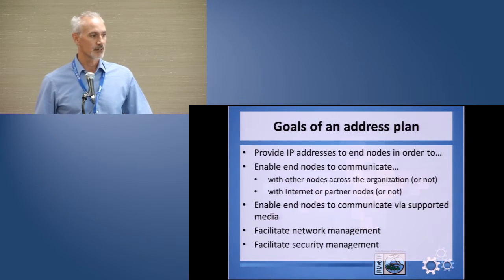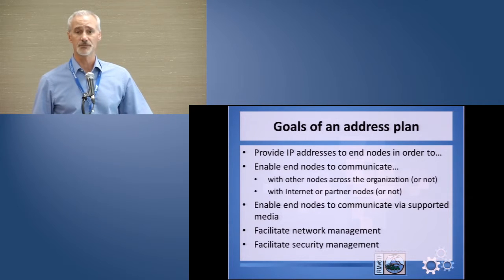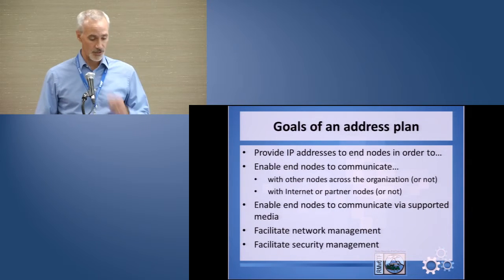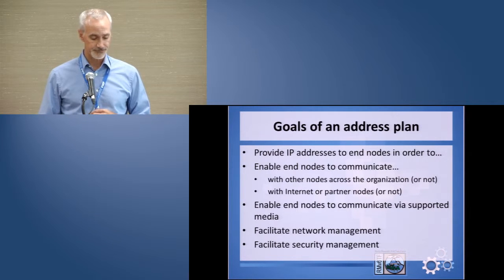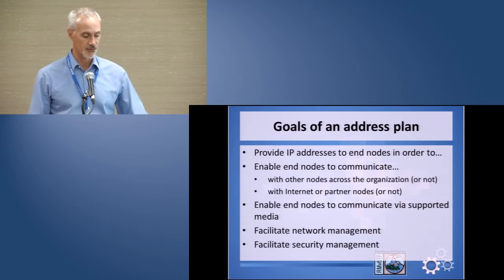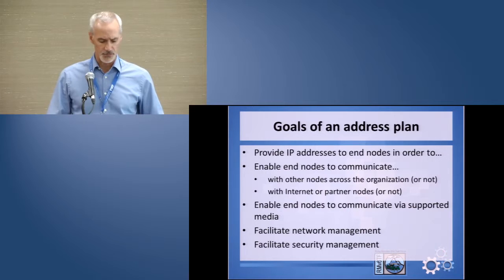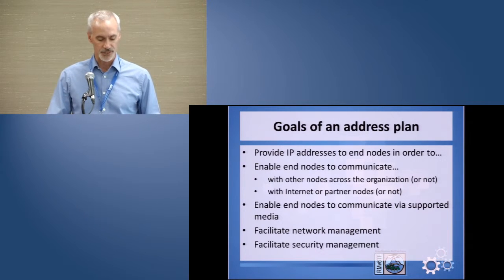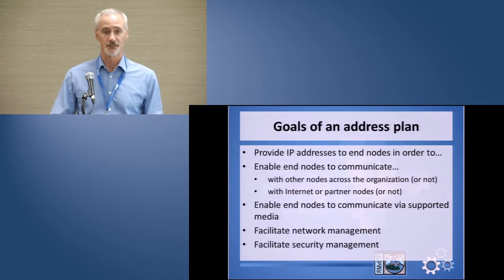So the IP address policies can help you simplify those rules. How you define your address space can have an impact on whether these nodes can communicate or not. And also to enable nodes to communicate via supported media, whether it's voice over IP, video over IP, et cetera. Some of those routing policies we touched on can also have an impact on providing communication via that media. And then, of course, security and network management. I touched on that a little bit earlier. So we'll see how your address plan should consider these items and if it could play a role in your network plan, your address plan.